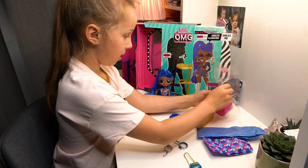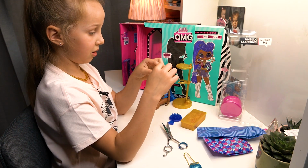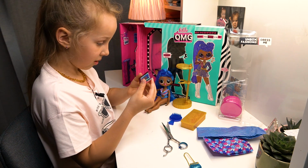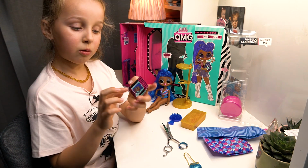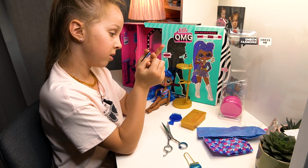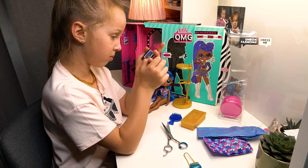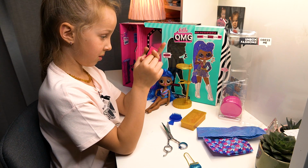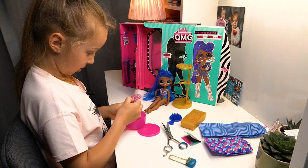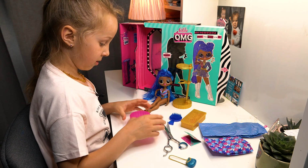Okay. And her little magazine. Just fold that carefully. And there we have a magazine. But I'll read what it says. Listen to the beat in our heart and turn up the volume on our dreams. Cool. Let's see what it's like. Oh, look, her little jewelry.